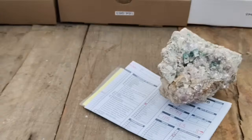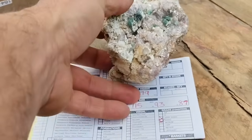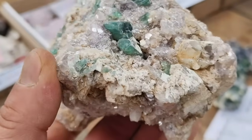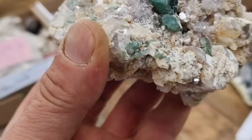On to probably the flat of the day. Right, what we have here. Ooh, shibbit. Okay, here we go. Focus on that. A little bit of indicolite. That is blue tourmaline. Some smoky quartz, some vermiculite.